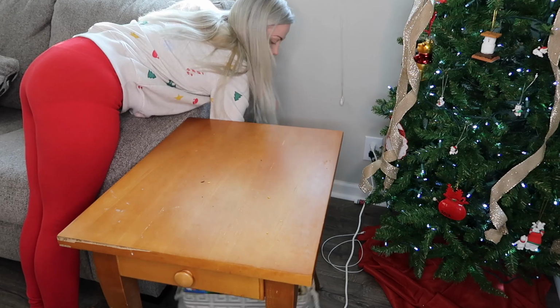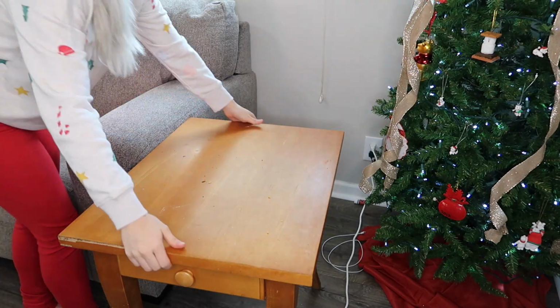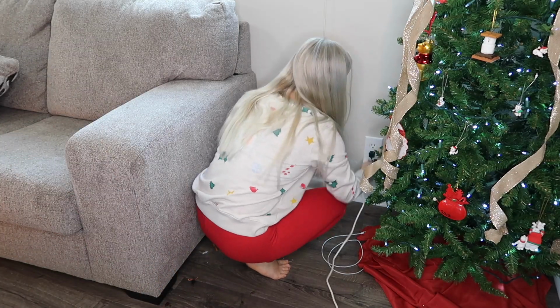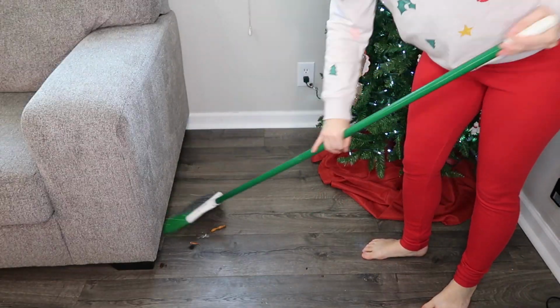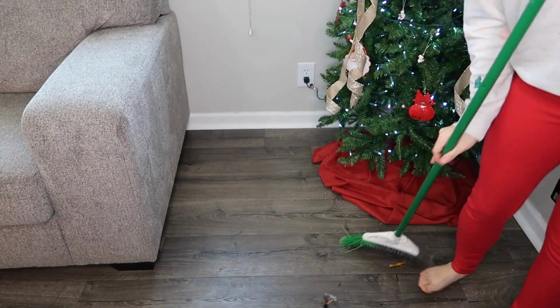When we put our Christmas tree in this corner, we did have to rearrange a few things and I thought it looked so cluttered, so I really wanted to declutter the area, move this table out of the way, move the tree over a little bit, and just really clean it up, declutter, and organize.